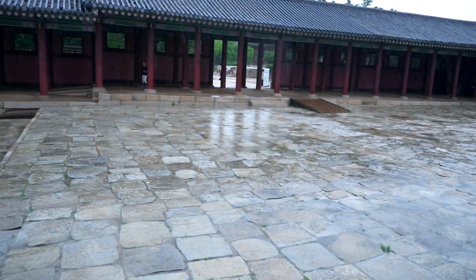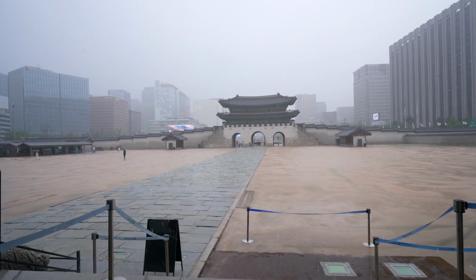I also wanted to go to the Ihwa mural village, and the name already says it. It's a village with a lot of murals that are supposed to be very beautiful. But yeah, if it's raining this much, then I don't know. The weather is really bad right now, so I decided to not go to the mural village, because I think the weather is a very important aspect when it comes to how beautiful an area like that will look. So I just don't think it's gonna be worth it to go there right now.